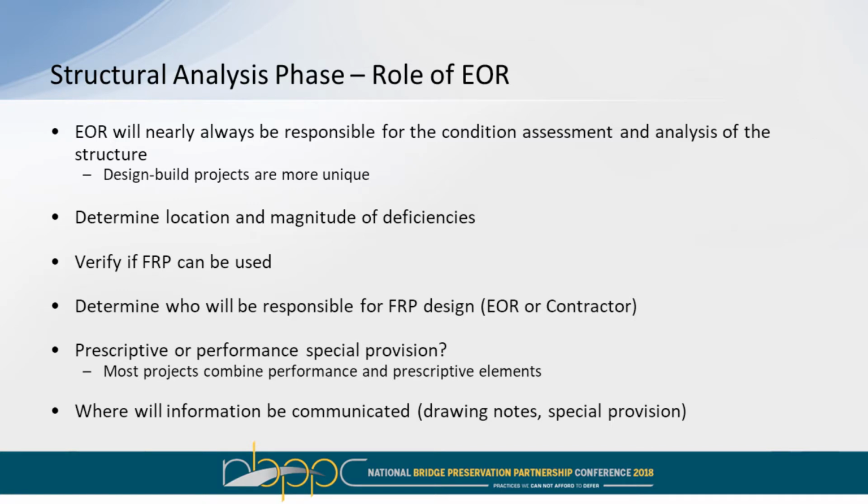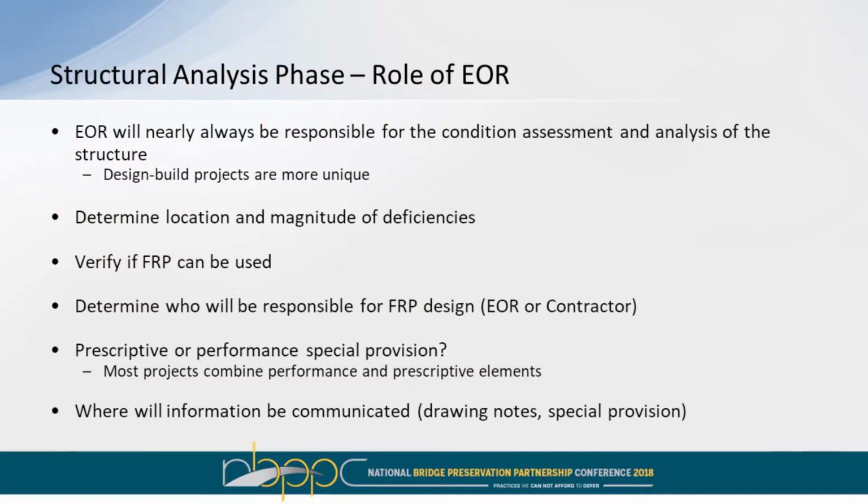One is you're always going to be responsible for the condition assessment of the structure. You're always going to be responsible to determine what needs to be strengthened and where it is, and telling the engineer and the contractor what that is. And you have to be responsible for verifying if FRP is even a good candidate. And there's equations within both AASHTO and ACI 440 that will help you determine if FRP is even a good candidate for a particular project.